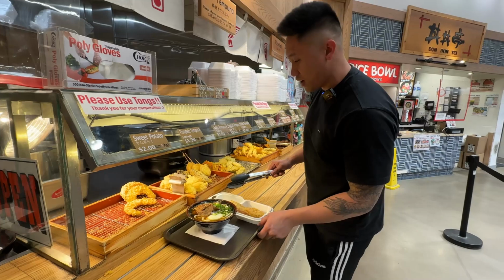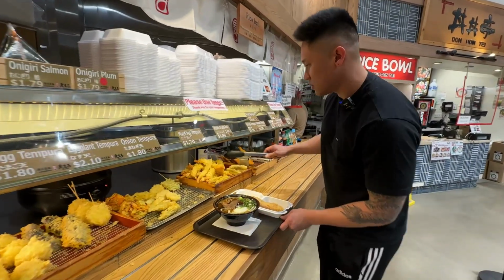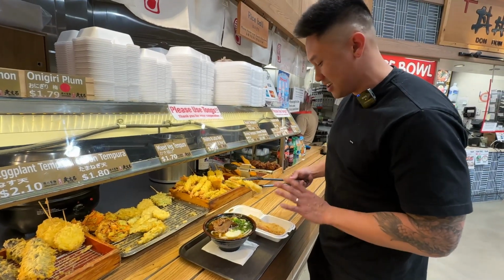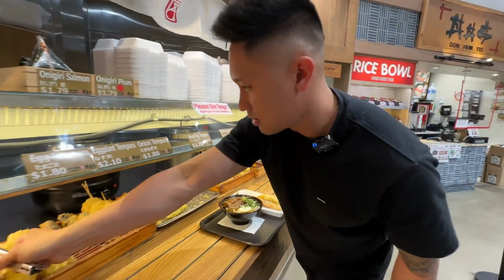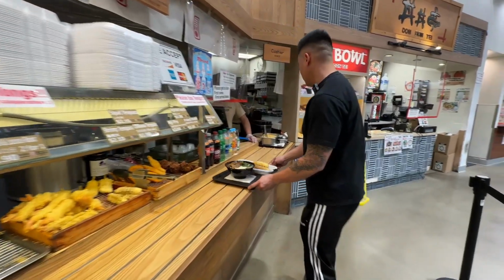The pumpkin is usually very, very good, but I'm gonna skip on that today. Something else that I always really get is the shrimp tempura. They batter it with the shrimp and it tastes so good. The crunch on this is amazing. So gotta get that. I'm gonna put the tongs back. So once you're done down here, you're gonna pay here.